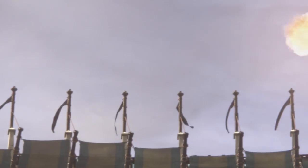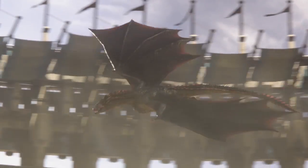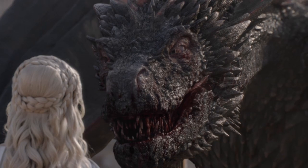They really were excited. They wanted to see how far we could push the boundaries, and they really wanted to take Drogon and make him this character who was both vicious but vulnerable at the same time.